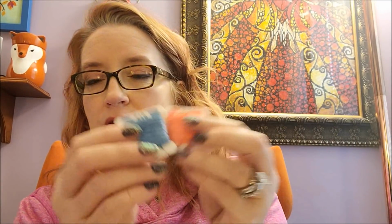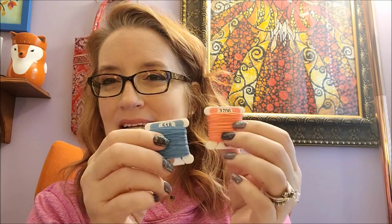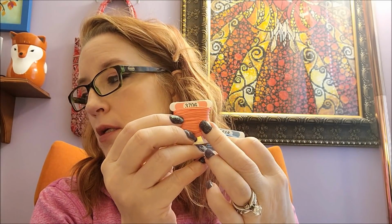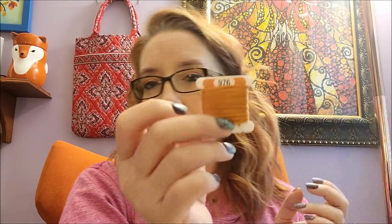So I chose DMC 518 and 3706. So this is going to be the cup. And then this pink is going to be like accents in the cup. Although I should do it probably the other way. This should be the cup color. And then this could be the top, the handle, the little accents, and then the tray. We'll see. And then this is the brown that I picked. I just really like those two colors together.